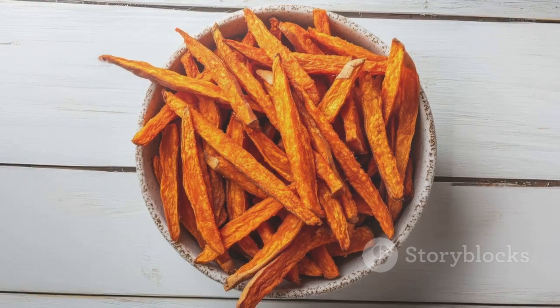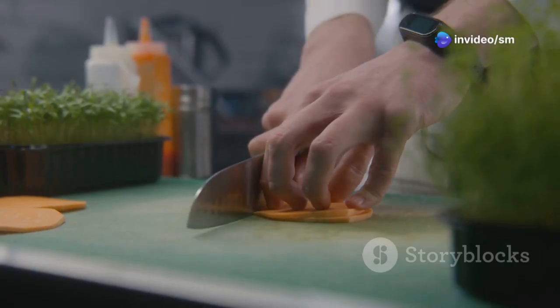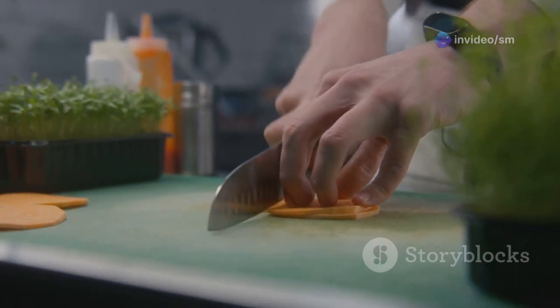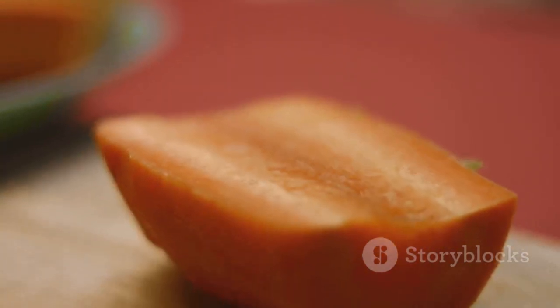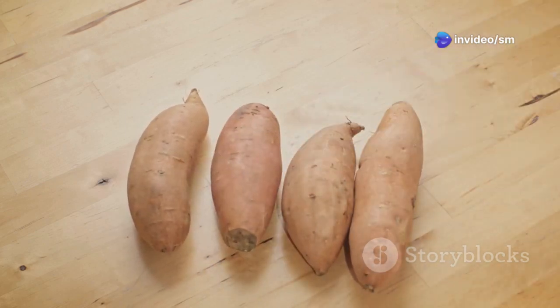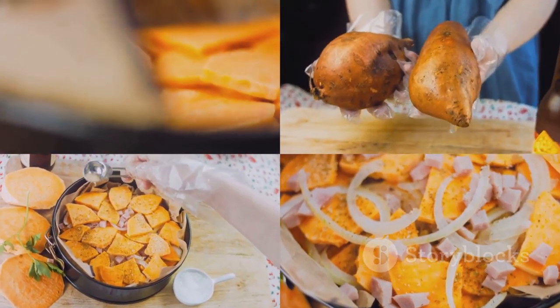Now it's time to load them up. This is where the fun begins. Stuff each sweet potato with a generous spoonful of black beans, which add a hearty texture and are a great source of protein and fiber. A dollop of Greek yogurt for creaminess and a tangy flavor, and a sprinkle of cheese. The cheese will melt and create a gooey, delicious topping. Pop them back into the oven for a few minutes, just until the cheese is melted and bubbly.